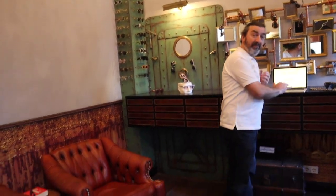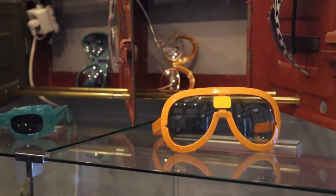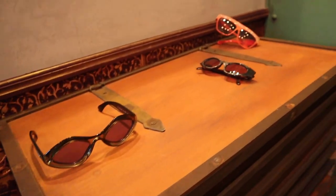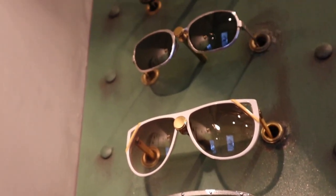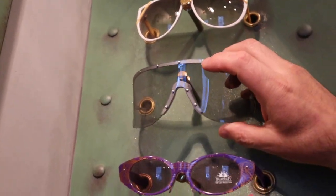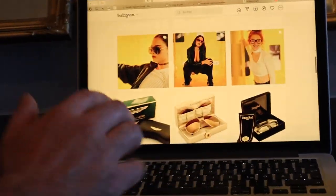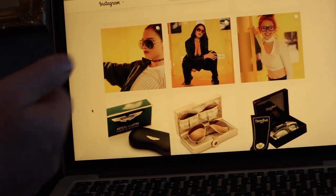Your glasses are from 200 euros. This one, and this is all never worn. Never worn as well. I think a lot of people now love vintage, so you're in the right spot. You can have the OG shield glasses, plus your Yoko special. How much is that one? This one is 690 euros. Very nice. They're high quality. Very high end.